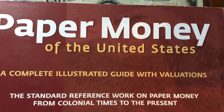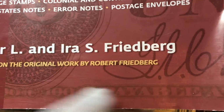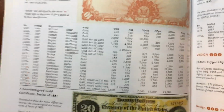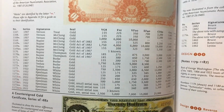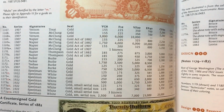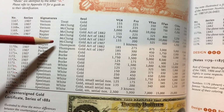Now the reference book that people want to use to find out more about U.S. paper money is by the Friedbergs. And usually when somebody looks at or refers to a banknote, they refer to it based on the Friedberg number. So here's the $10 gold notes, and here you'll see all the different varieties that you have. And some of these things we're not going to get into, but just so you can see, there's all the dates, and then you have the signature combinations for each.